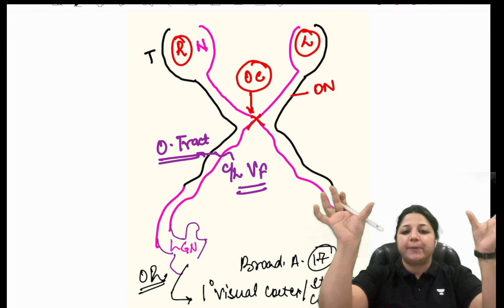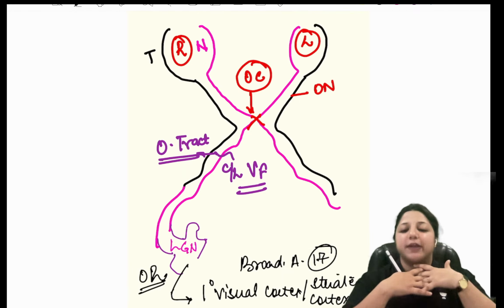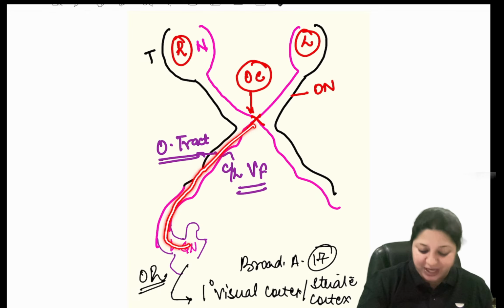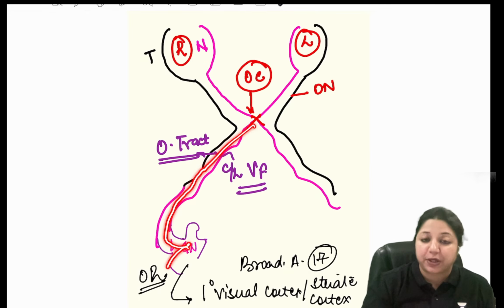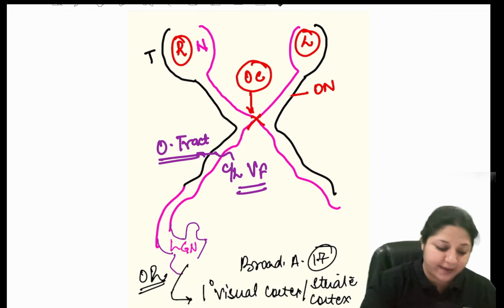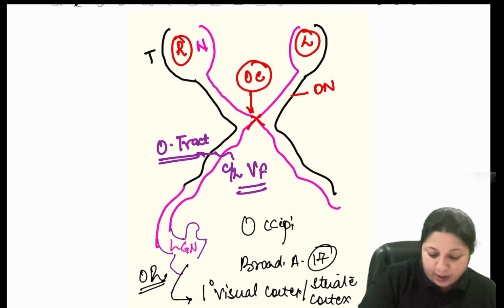Right from the eyes, it forms the optic nerve. The nasal fibers decussate, they form the optic chiasm, which runs posteriorly as the optic tract. From the optic tract, they go to the LGN, the lateral geniculate nucleus. From the lateral geniculate, the optic radiations pass, and they ultimately terminate in the primary visual cortex, the striate cortex or Brodmann area number 17, which is in the occipital cortex.